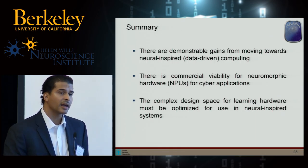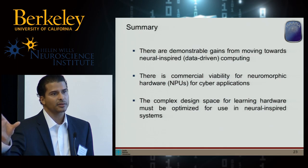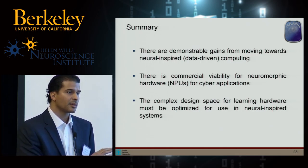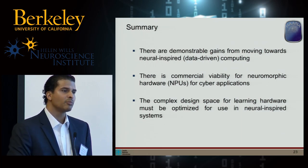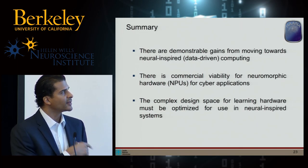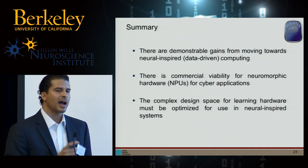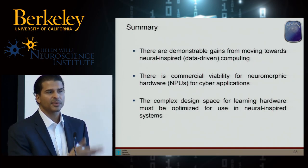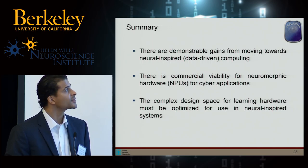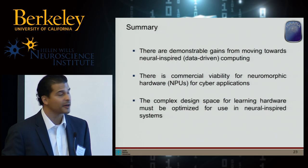Tying it all together, once we start having these data stream analytic neuromorphic systems, combining that with the learning hardware that we're developing independently at this point, we'll start to have more integrated system solutions for very difficult problems. This complex design space of how you tune your hardware to be optimized for performance is something that neural simulations and other types of simulations can really help with. I apologize for the delay, but I really appreciate the opportunity to be here.